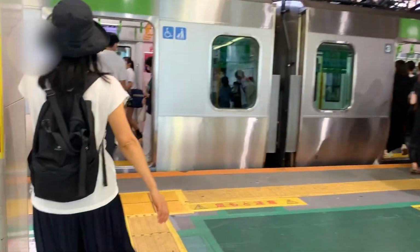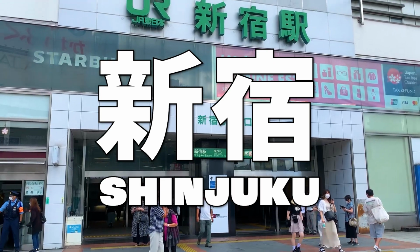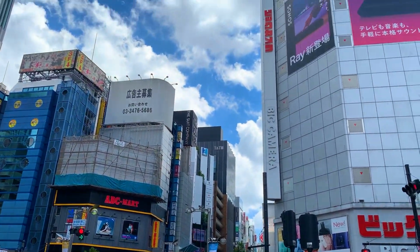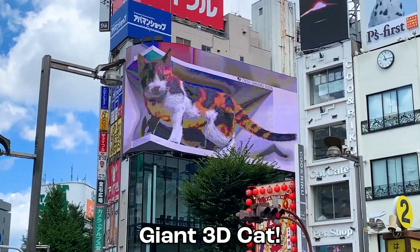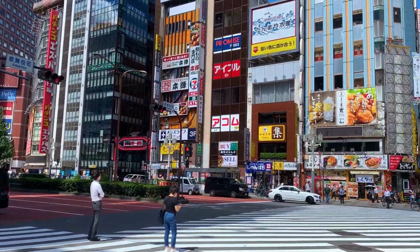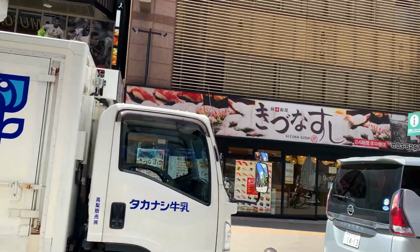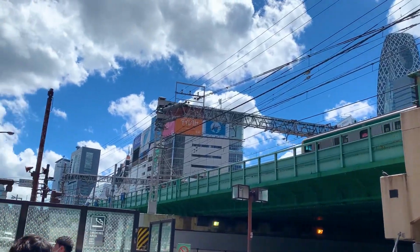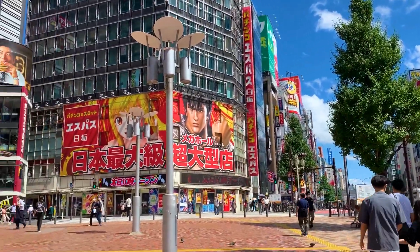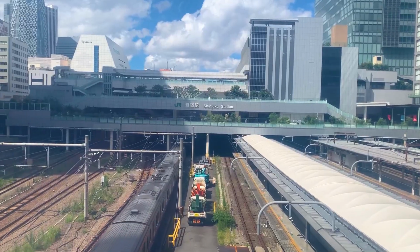Next place you need to visit is Shinjuku, which is similar to Shibuya because you can access it easily because it's the busiest station in the world. I mean, have you seen the memes of people getting lost? From this giant 3D cat and Kabukicho, I don't know if it's just me, but Shinjuku just gives off this gigantism vibe where all the buildings and roads just feel big. Big enough for our big friend, Godzilla. Like I said, this is the busiest station in the world, and even I get lost here every time.